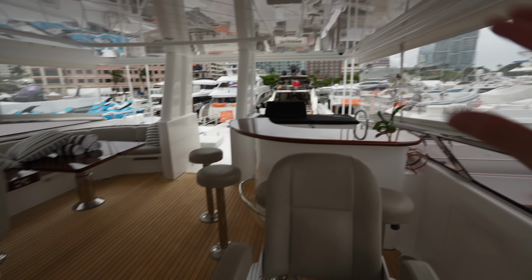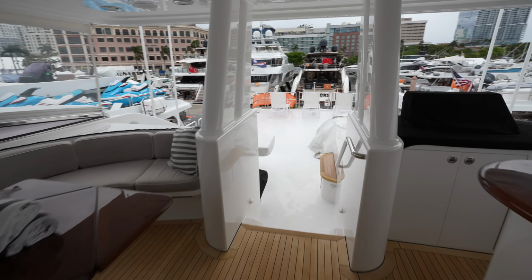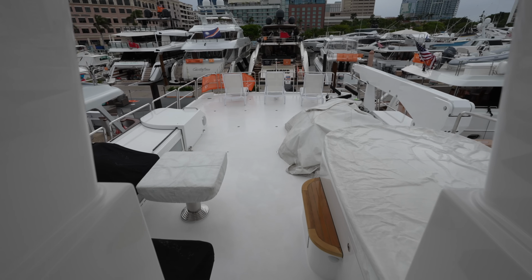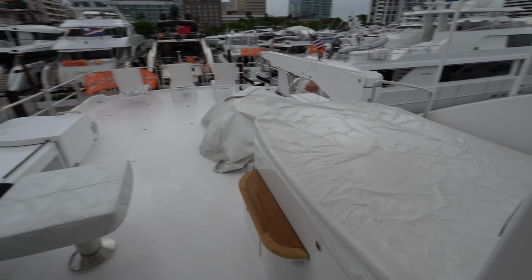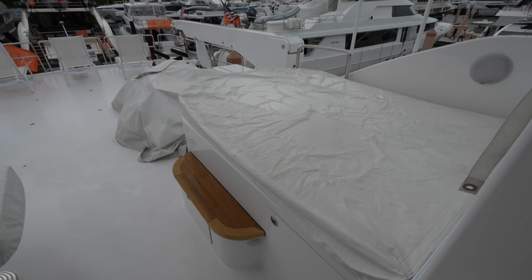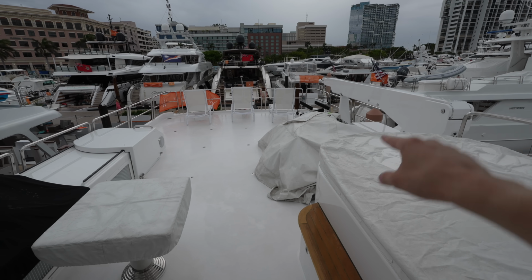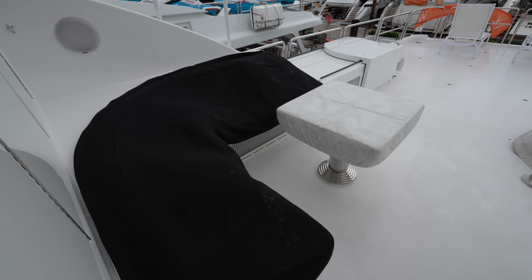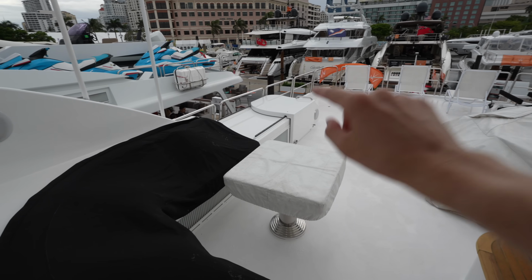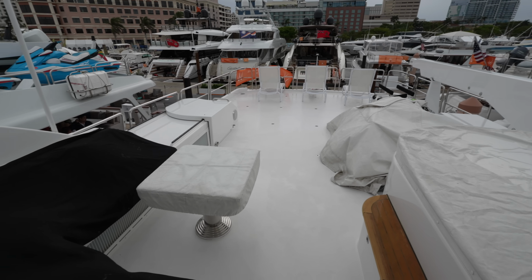And then back here, there are some lounging areas, but this is more of the business end. That's where it switches over to GRP. And this area is wet, so we're actually not going to climb down. But right here under the cover, we have a hot tub. You can also see your crane, so you have plenty of space out here to store your tender and jet skis. Then you also have additional seating right here. Then you can see that door right there, that'll slide across, and that is the staircase that leads down to the aft deck where we began the tour.